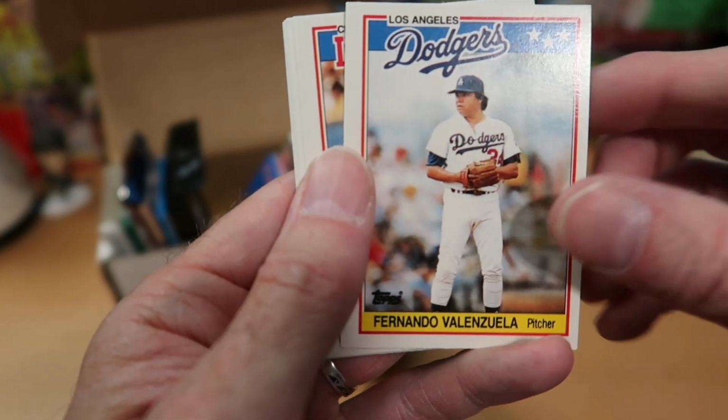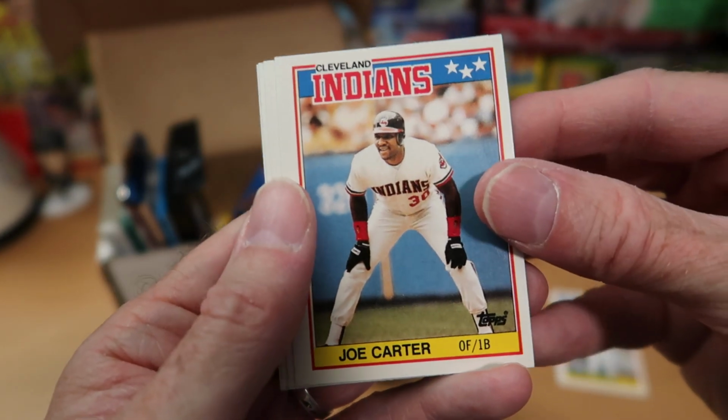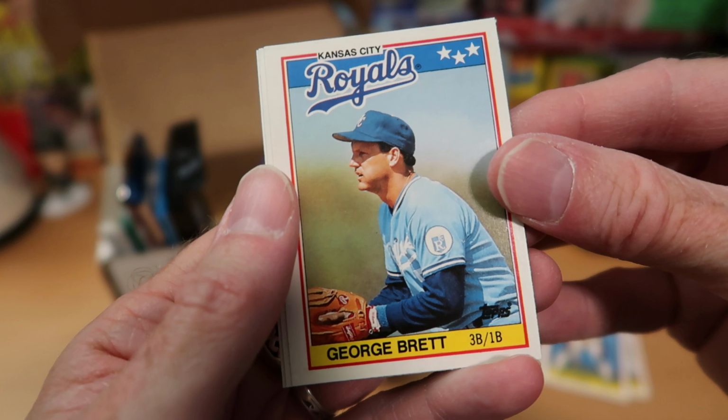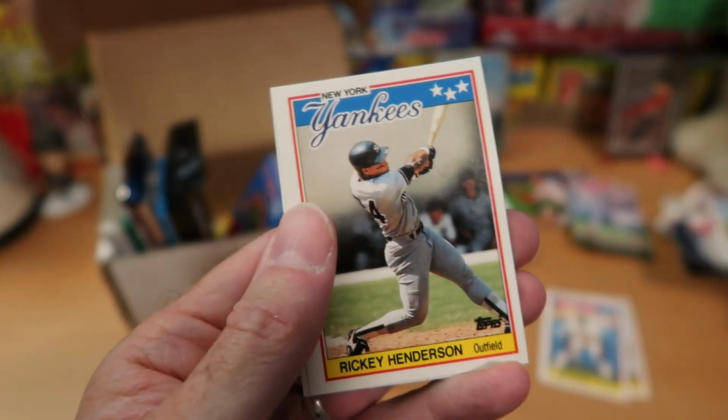1988. That's why Valenzuela is still with the Dodgers. All right, we got Joe Carter, very good player there for the Indians, played for the Blue Jays as well. Great slugger, Joe Carter. George Brett, hey, nice Hall of Fame pull there. I like that one, and I do not own that card. That is a very nice one there. Put that in the wolf lair for sure.